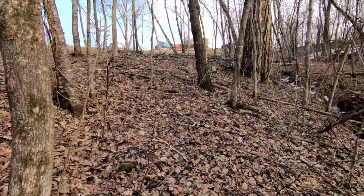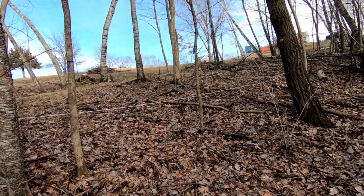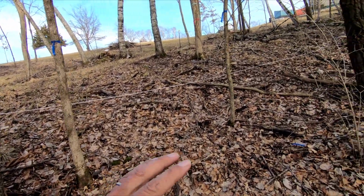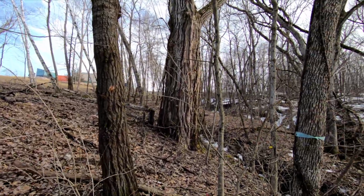It is incredibly slippery in here. There's just a thin layer, maybe a half inch of mud, and then it's ice right underneath that, so really slippery. This is a monster tree.